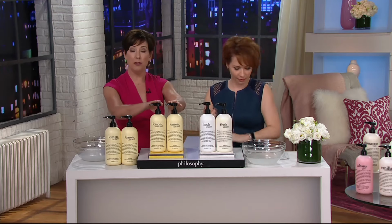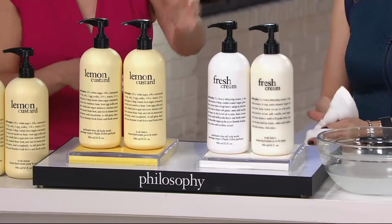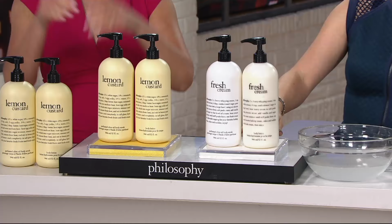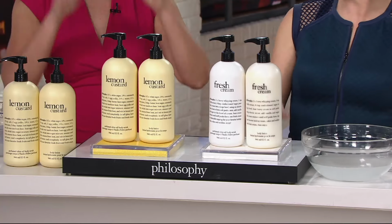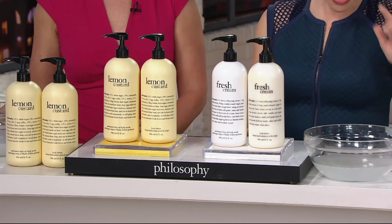I think that if you have more of a clean citrus scent, lemon custard will go with them. I agree. I think fresh cream, to me, goes with everything. Even if it's floral, if it's more spicy, it's the pure grace of the yummy fragrances. I just love it. And you're getting so much here.